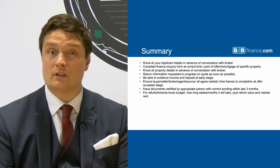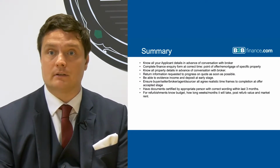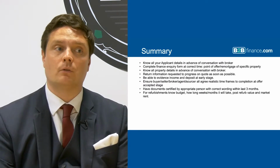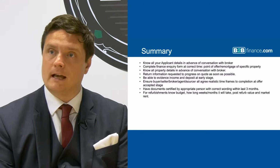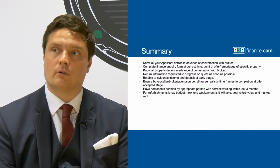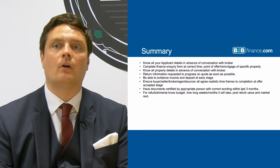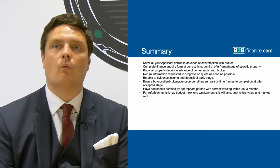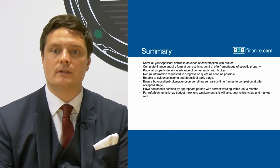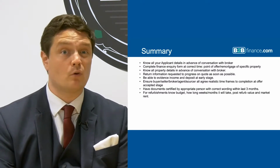Gathering the information, doing the preparation that we talked about, getting your bank statements together, getting your IDs verified, all this you can be doing whilst you're looking for a property. And then once you find a property, know the key values that we talked about: what you're going to purchase it for, what the budget for the refurb is, how long it's going to take, what it's going to be worth when it's finished, and what the rental income is. If you follow those key tips, you won't go far wrong.